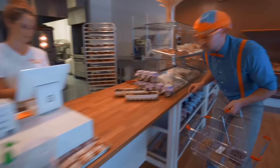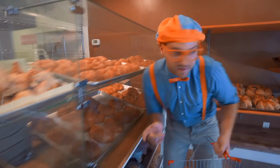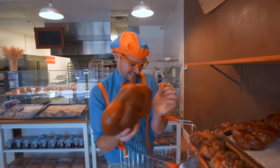Whoa, check this out. Strawberry marmalade. Wow, that's really fresh and really tasty. Okay, let's see, what else would we like? Whoa. Look at how big these are. Jeez, look at that. That is massive. We need to get this one. Okay, let's put that in our basket.